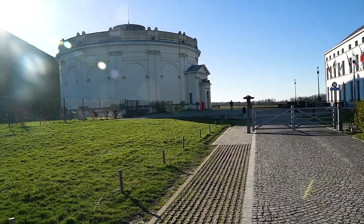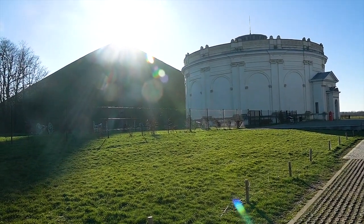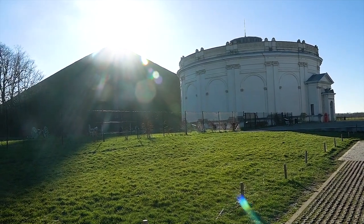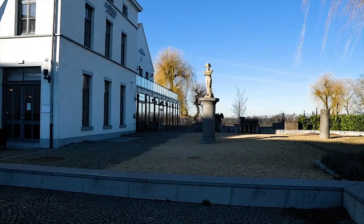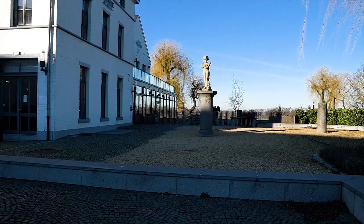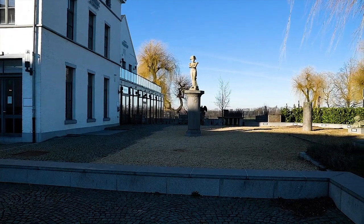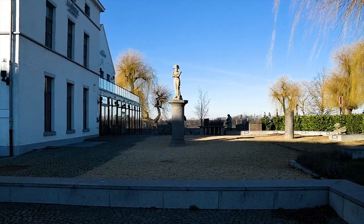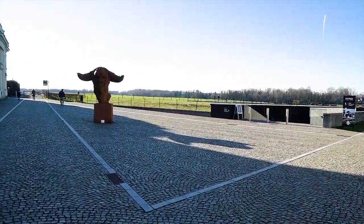So we are on the way to Luxembourg. We just stopped by Waterloo to have a look at this famous landmark, the Napoleon. I think it's just Napoleon. Well, it is the statue of him. Finally, I have seen it, and I feel really excited. It's so beautiful.